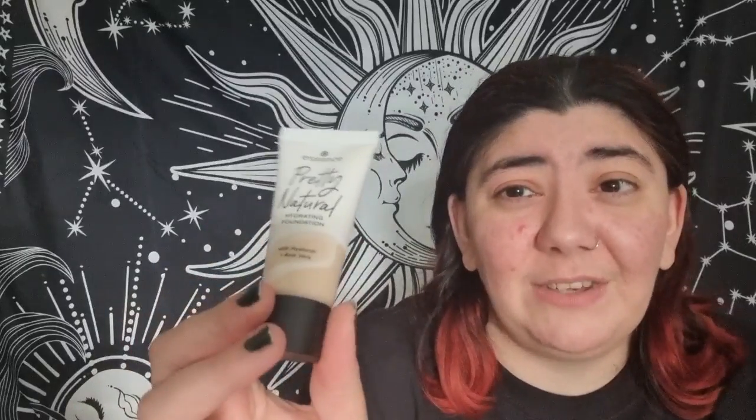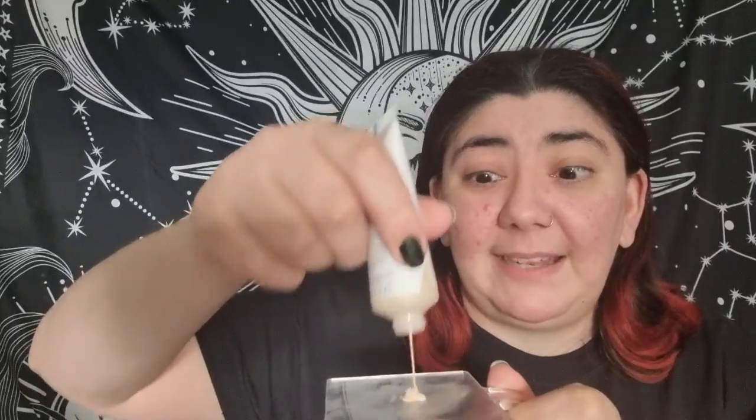But anyway, let's go on to foundation. I have another Essence product. I promise we're going to do a Revolution product after this. And hopefully it's a foundation that will match me. This is the Pretty Natural 24-hour long hydration in the shade Porcelain, or Cool Porcelain, which is 010. When I looked at the packaging, I was like, please, can we not have another mismatch? Because this was the lightest shade they had on their website. But when I opened it and looked at it, it looks much better. I'm hoping it's not going to be a complete orange mess again, because the other foundation I have by Essence is basically orange, so I look like an Oompa Loompa every time I use it.